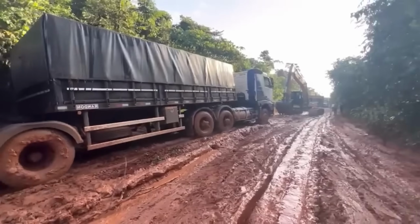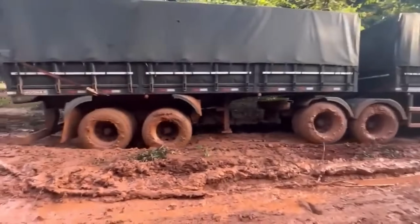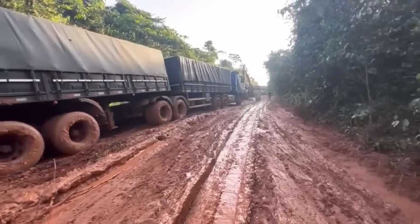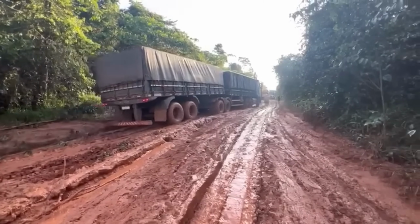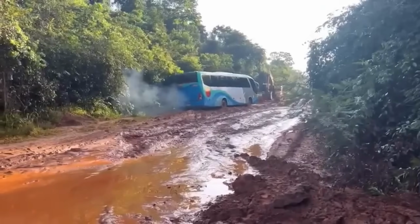Not only do they have to control their giant vehicle, but they also have to make sure the cargo is safe and unharmed. These roads require refined driving skills and extensive experience. Just a small mistake can lead to serious consequences. Let's see how each car moves through this road.